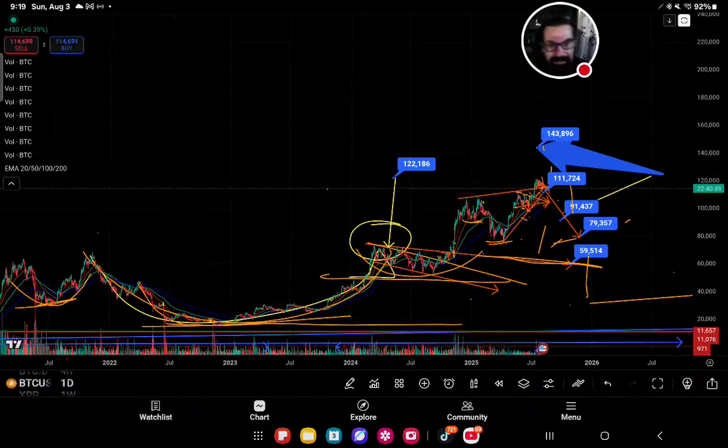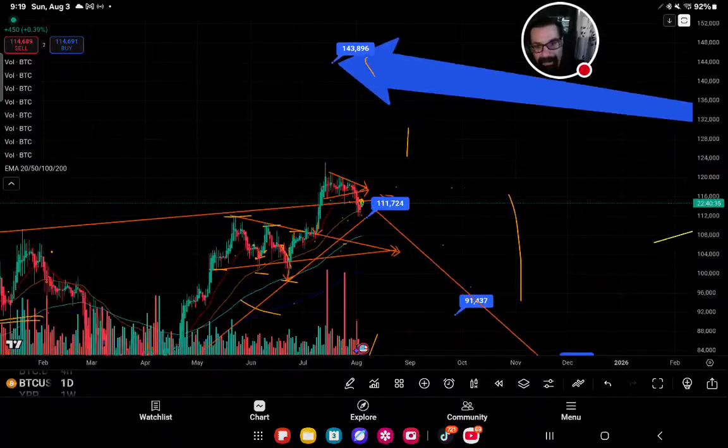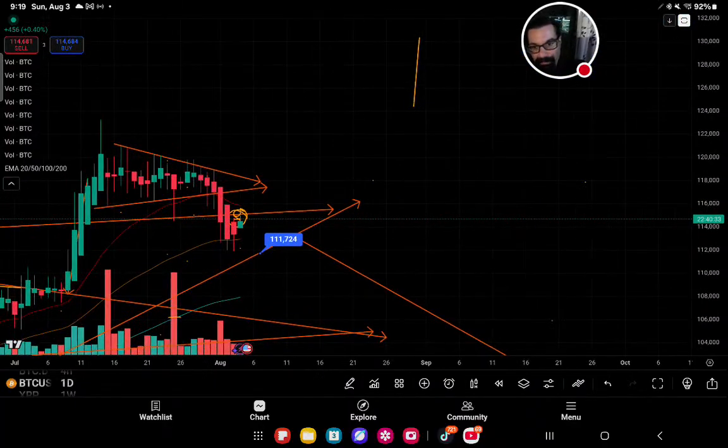Now, if we can just hold this pattern, which we're back inside of it for now, we need to get back above, which we almost are right now.